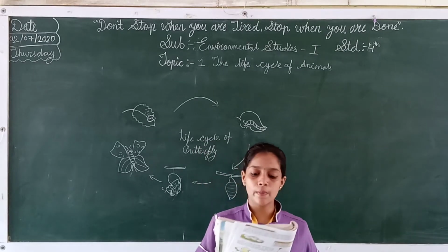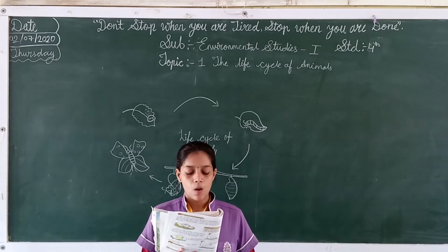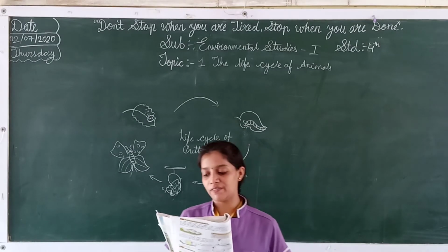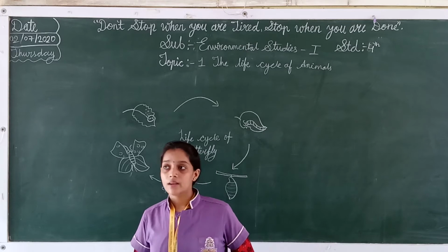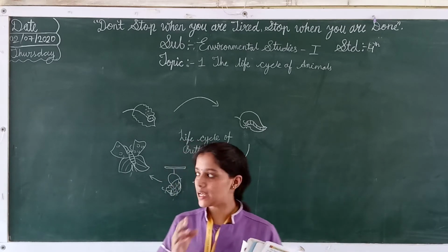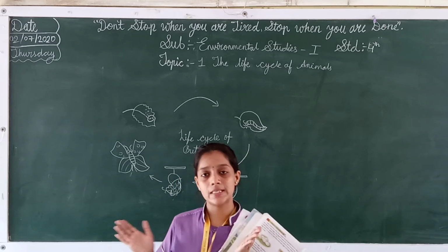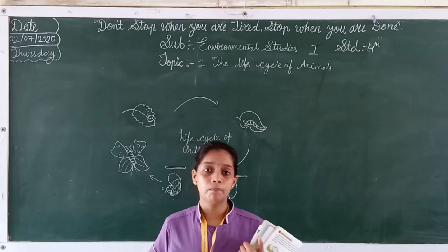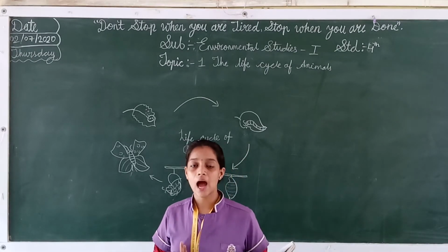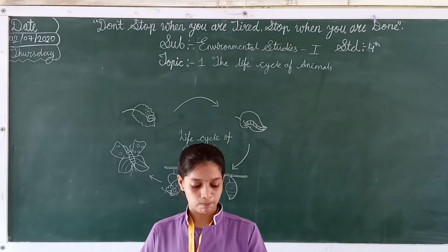The plain tiger butterfly is very common. Let us take its example to see how the growth of a butterfly takes place. Everybody has seen this plain tiger butterfly. If there are some pots of flowers nearby, it will come near the flower, so it is very normal. Now we will see how the butterfly grows.